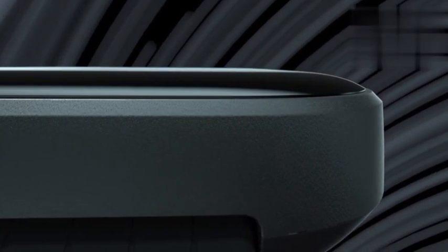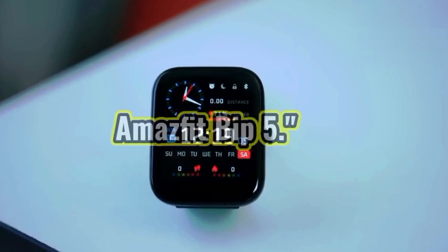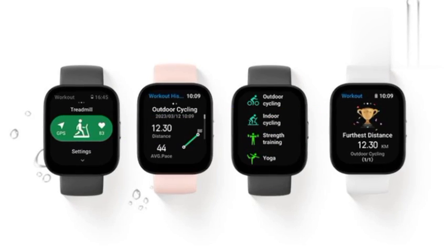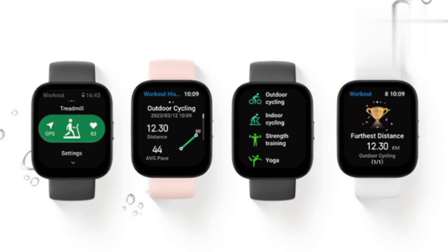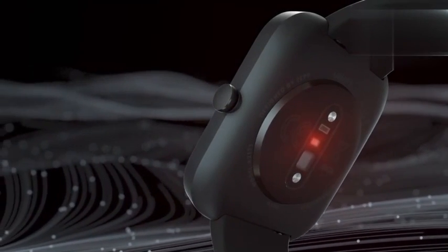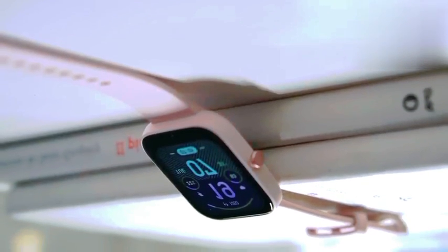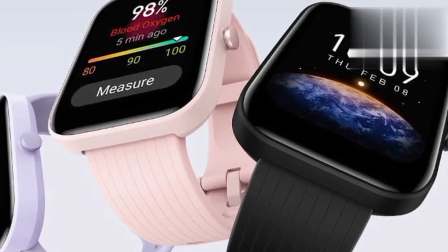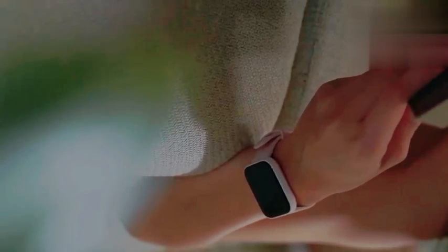Today, we're diving into the exciting world of the Amazfit Bip 5. This remarkable smartwatch is here to redefine your expectations of what a wearable device can do. Let's jump right in and discover why the Amazfit Bip 5 is causing a buzz in the smartwatch market. It's not just a smartwatch, it's a powerful companion that can transform your daily life.